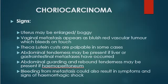So the signs in these cases are that the uterus may be enlarged and boggy. Vaginal metastasis appears as a bluish red vascular tumor which bleeds on touch. Thecal lutein cyst may be palpable in some cases. Abdominal tenderness and sometimes rebound tenderness may be present if hemoperitoneum is present. Abdominal tenderness is also present if liver or gastrointestinal metastasis has occurred. Bleeding from metastasis could also result in symptoms and signs of hemorrhagic shock.